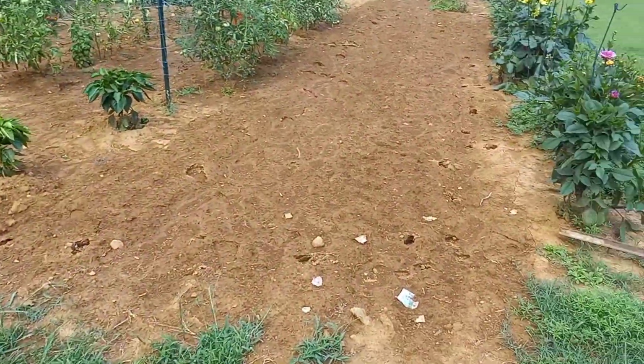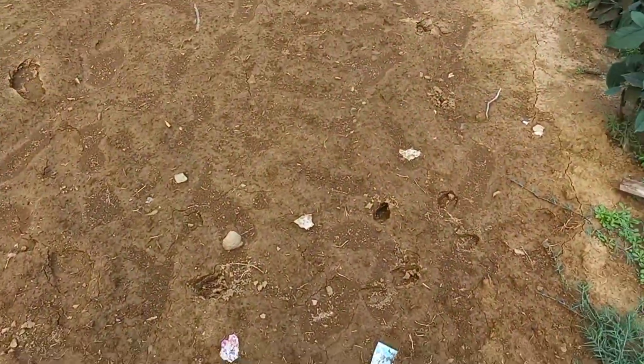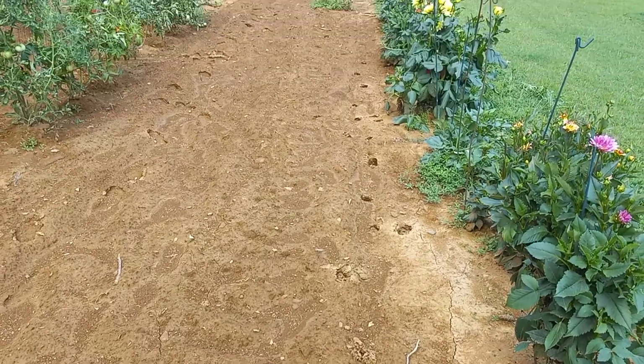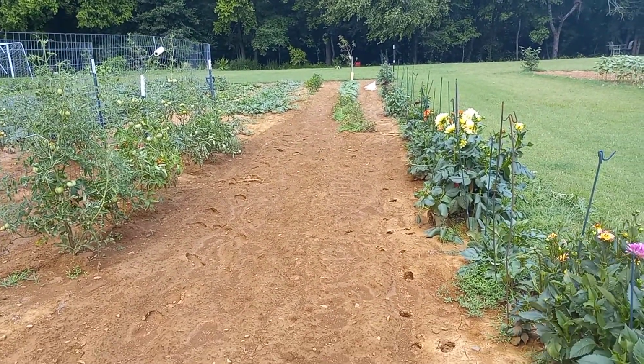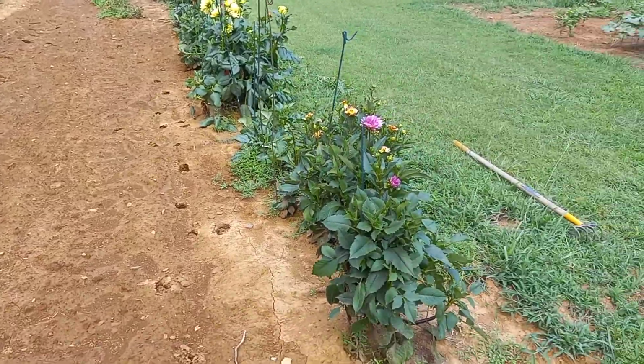Okay. Look at these deer tracks. Oh, darn deer. Well, they didn't look like they bothered anything. Looked like they just walked through. No, I can't tell that he ate anything, but he's been by. Got some pretty dahlias blooming.